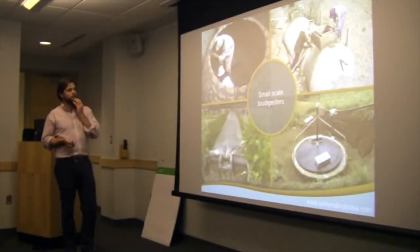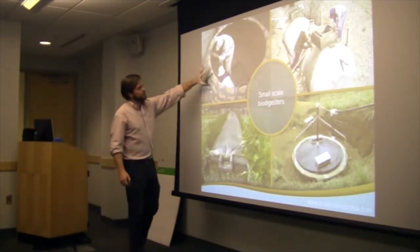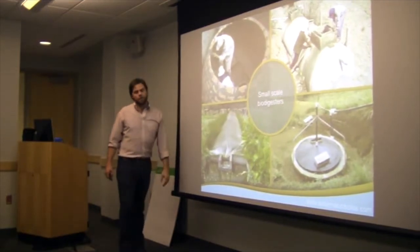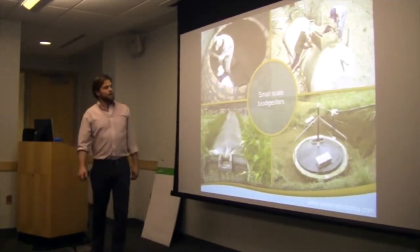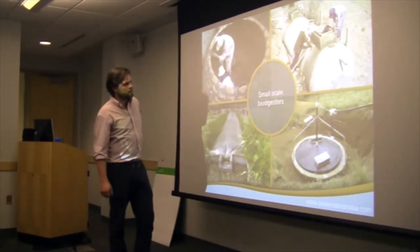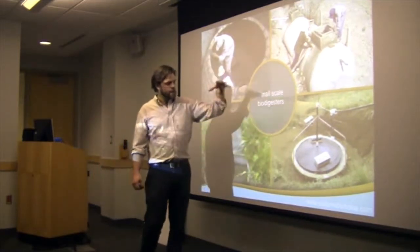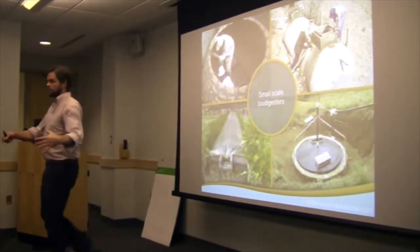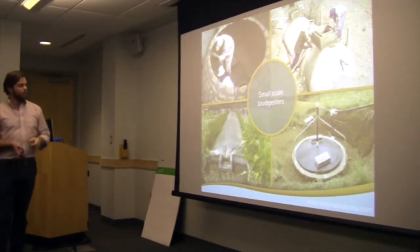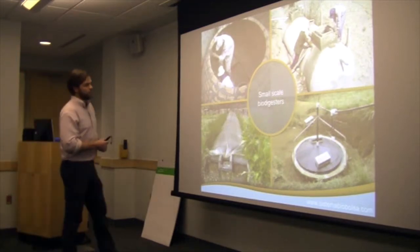There's also a lot of different types of small digesters. So this is the Chinese dome, or the fixed dome digester that I was referring to in China, made out of bricks. This is an attempt at a ferrocement, modified septic tank design. This is an Indian floating dome system, so it's just like a fixed dome, but the dome moves, so instead of changing pressure within the system, you have a changing volume. It's just another way of looking at it.